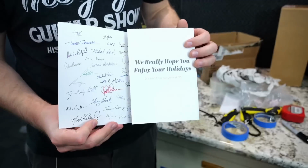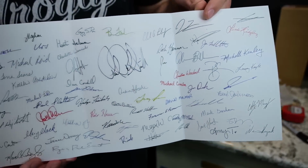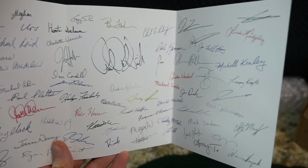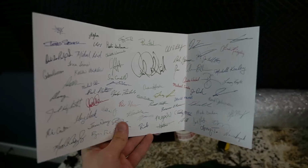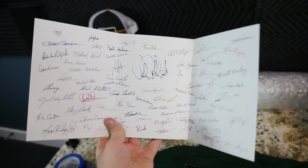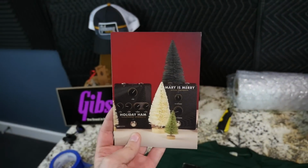But I think it's just really nice that they send out these cards every year that the employees sign. You also get Paul's signature right there, and it always appears to be hand done. I mean, that doesn't look like they just scanned it in and printed it. Of course, I could be wrong, but it does look like they sign each and every single one of these. And I'm sure they send out probably close to 100 plus of these. So that's some nice dedication that you can see from a company like PRS.